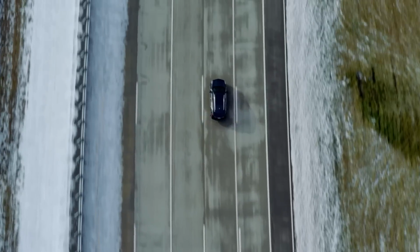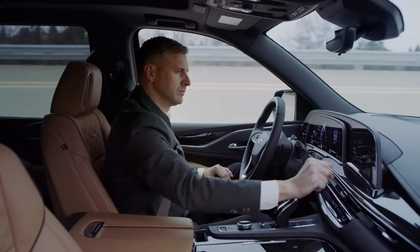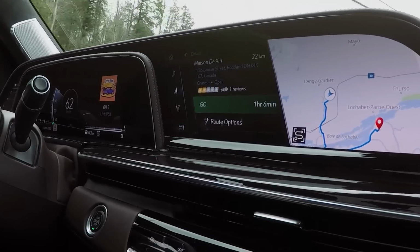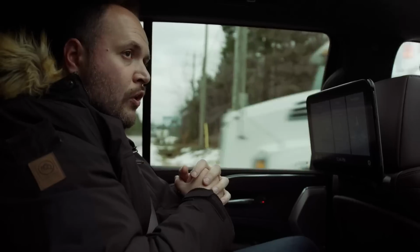One feature I find particularly interesting, and when I was saying that this vehicle makes you lazy, I don't even need to tell my chauffeur where I want to go. I can just punch it in the screen, because after all, we now live in a world where screens do everything for us. We don't even need to talk.